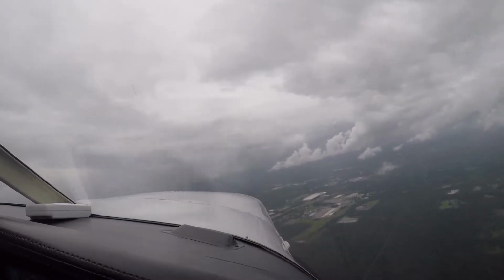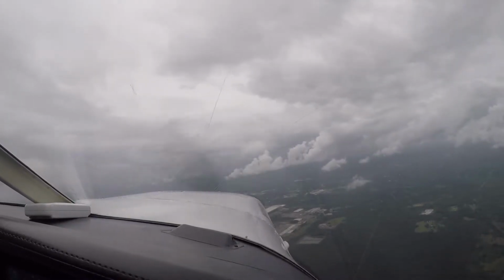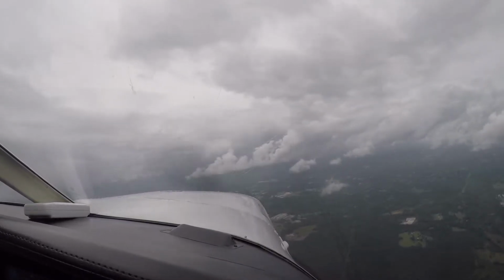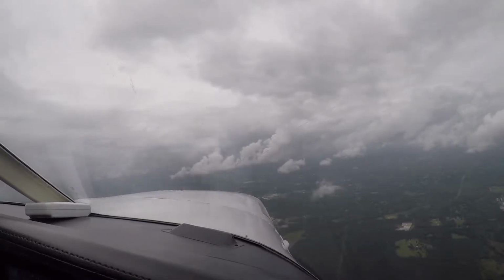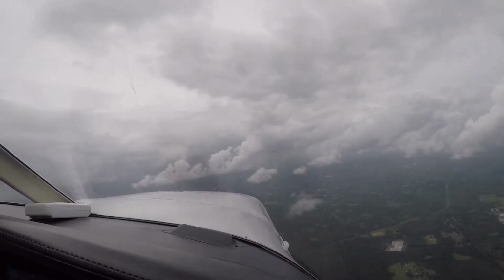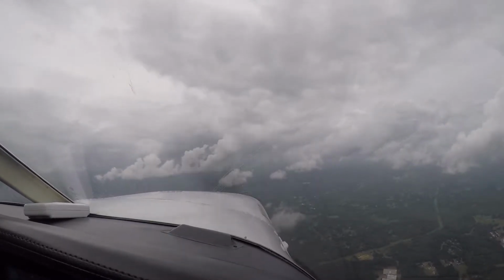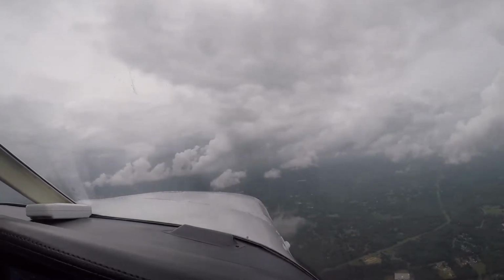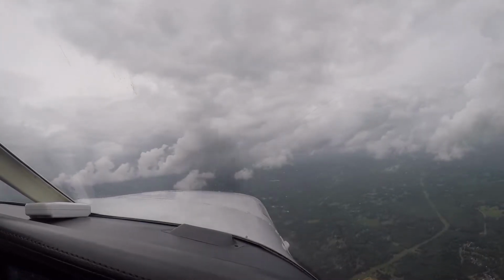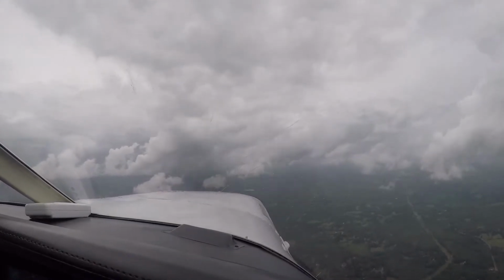280. Standard rate turn, nice and easy. If you do it smooth and roll out on west, you can slowly correct from there. Yeah, start my rollout. Nice and easy. That way it doesn't bounce around inside that kerosene fluid it uses. Well, let's see, we're 20 and 20 on the fuel tanks. There's 270. We'll roll that one out and see what happens. Are you dead on 270?